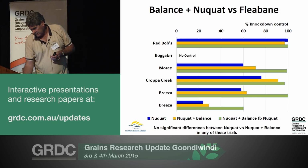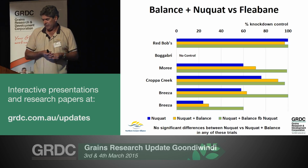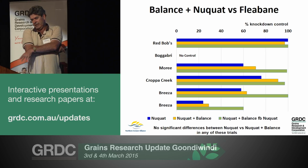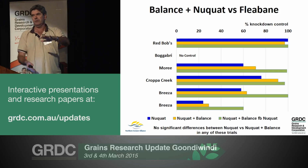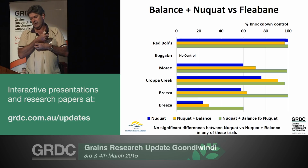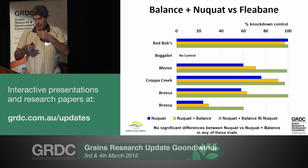However, you might want to ask what it's doing on some of the other weeds. So we've got here some trials we've done. We've had it in 6 trials where we've looked at Fleabane control. Now I'm not talking little Fleabane, I'm talking big flowering Fleabane that's reshot after the header has been through, the big hard to kill stuff.